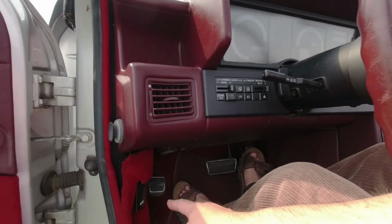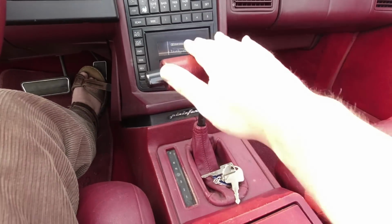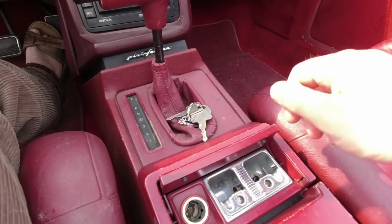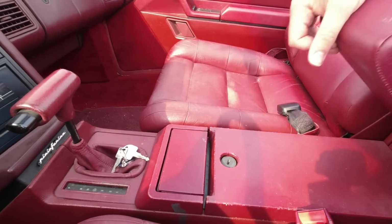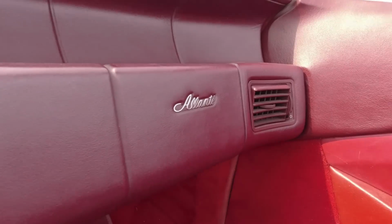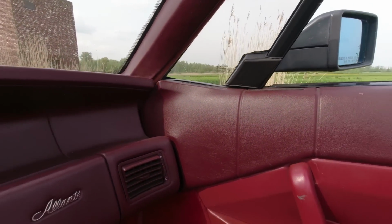Down here we've got the parking brake, and yes, I'm wearing sandals, I'm not even sorry, and two pedals. That's all you need. And then here is the automatic gear lever selector. We've got a little ashtray down here, 12-volt power outlet, a lockable cubby, presumably so you can actually lock stuff away, an armrest as well, a bit of storage here in the back, and glamorous Allante on the dashboard, and plenty of vents for your air conditioning. And I quite like the way the dash top swoops into the doors. I think that's quite a nice touch.